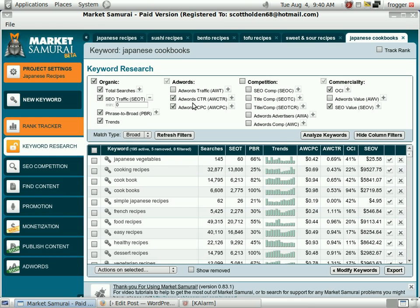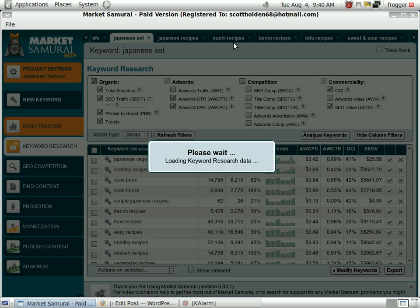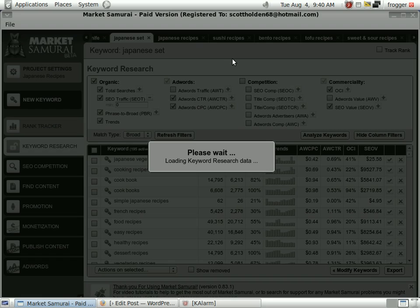Okay, so we're back at Japanese recipes, and I just wanted to take a keyword that has a lot of money and show you why we're looking at these numbers, the OCI, the SEO value in particular, while we're thinking about our unique selling proposition of how to sell things. So I just want to dig around in a couple of these and show you where you might pick up some additional keywords to flesh out the categories of your website and make your site even more valuable as you're going through this.